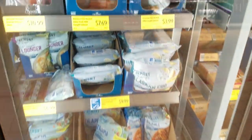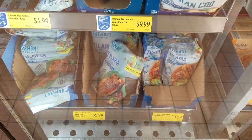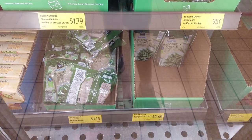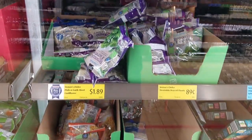This is also where you will find the frozen fish, so salmon and tilapia. I think I bought the salmon once. I bought the tilapia a few times and they're pretty good. They also have all sorts of frozen vegetables. So frozen broccoli, frozen Brussels sprouts, corn, green beans, stir-fry veggies. They even have riced cauliflower. So a really good selection for a super cheap price.